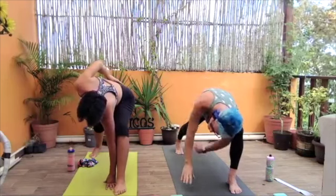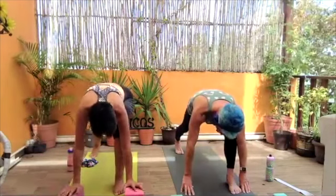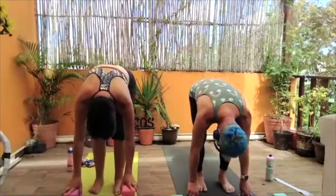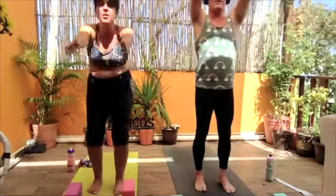Bring your hands to the ground. And let's just step the left foot forward. That's a gentler way to come out of that. Okay, that was a lot doing those two right in a row, huh? Inhale, lift halfway. Exhale, fold. Inhale all the way up.